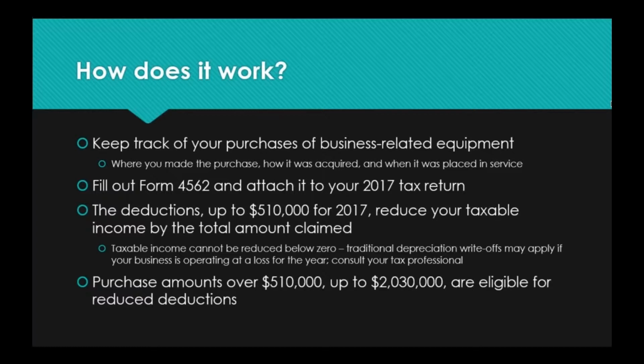Next step, there is a form that is available on the IRS website. It is called Form 4562, and attach it to your 2017 tax return. Of course, if you download it and you take a look at it and it is way over your head, take it to your tax professional. They are going to be familiar with it, and they will be more than happy to walk you through.